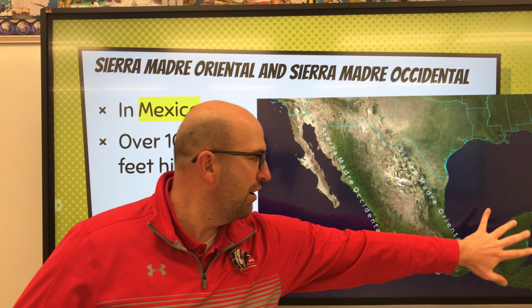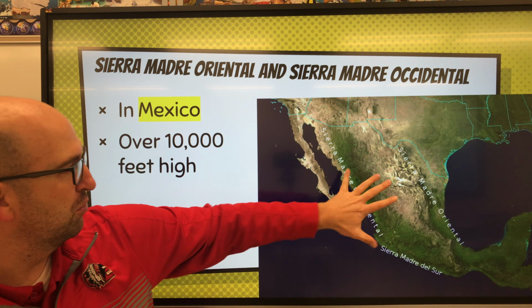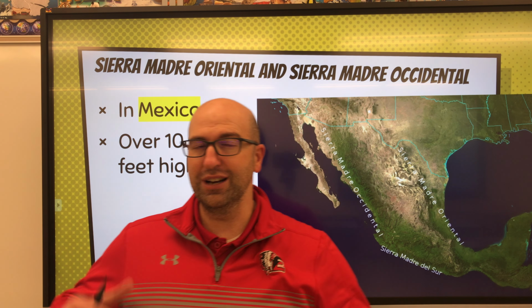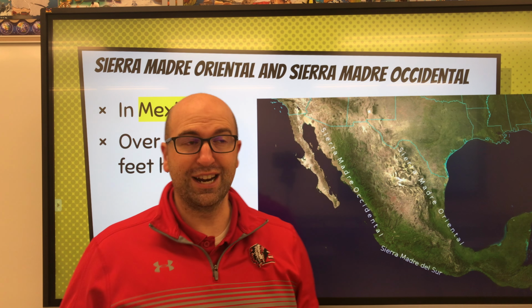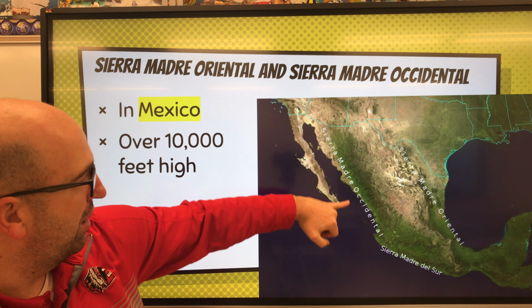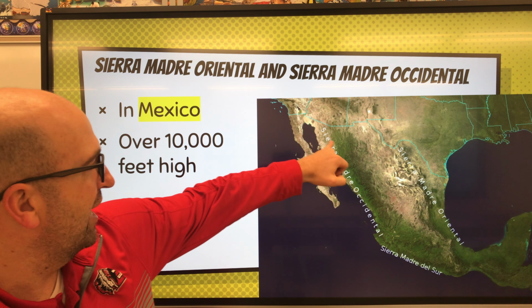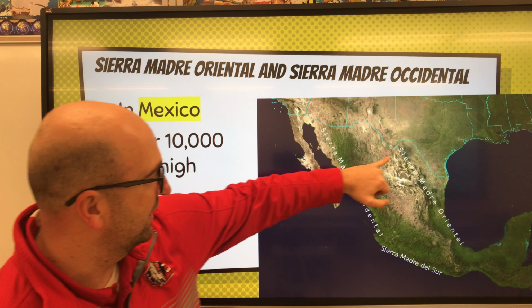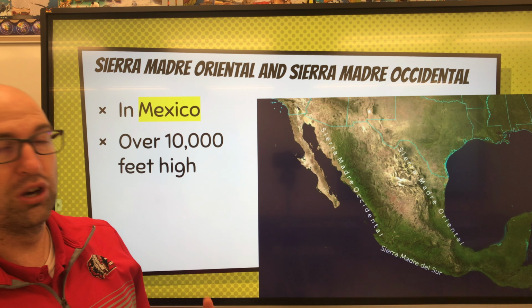We're in the country of Mexico. You can see the United States right here, the state of Texas. So we're in the country of Mexico. And both the eastern and the western coasts of Mexico have two large mountain ranges. We have the Sierra Madre Occidental and the Sierra Madre Oriental. Sierra is a Spanish word for mountain. So that's an indicator when you see the word Sierra, see Sierra Madre del Sur, then we're looking at mountain systems.